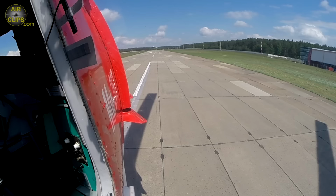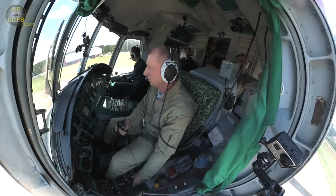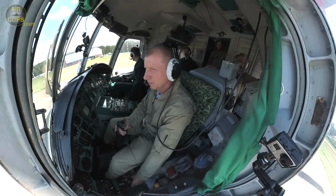The Mi-26 helicopter actually holds the world record for the heaviest ever helicopter flight recorded in history, with some 56 metric tons of total weight, which actually marks the maximum takeoff weight of this helicopter as well.